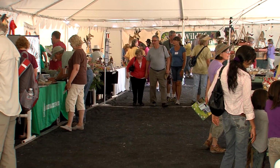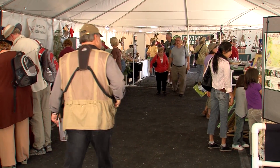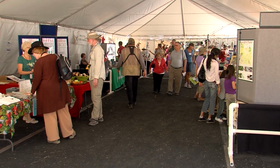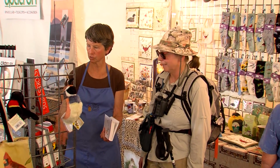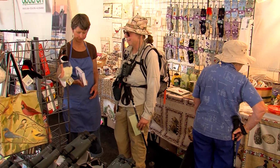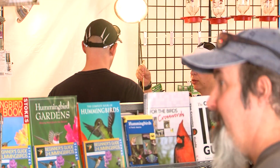You get a lot of vendors, anybody interested in optics or finding anything about birding. It's a good place to get your hands on and see what binoculars fit you. This event is really significant for us because it's our largest off-site event of the year, and it's an event where we can actually sell product, so we bring all of our wares. It fills two functions. It allows us to expose people to who Jay's Bird Barn is and where we are, so it's good publicity for us. Also, it allows a lot of people to have access to products that they maybe can't find anywhere else.